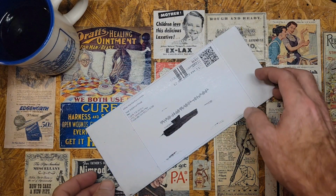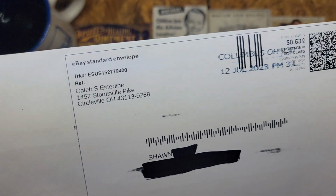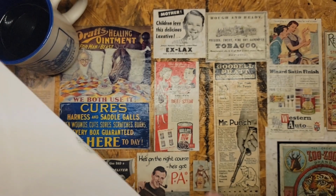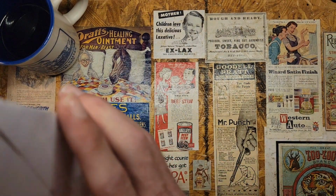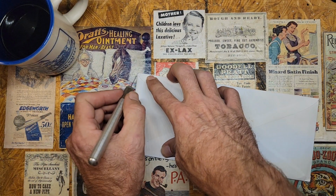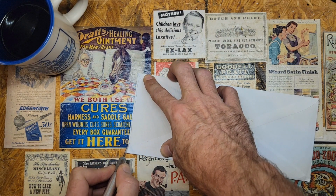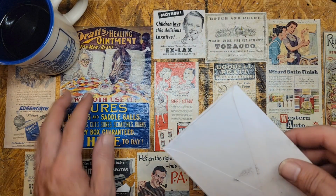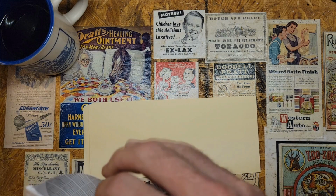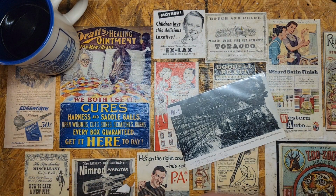All right, the last postcard from this week's Mailbag Monday comes to me from Circleville, Ohio. Never heard of Circleville, Ohio. Looks like I can just slice it right here. Let's see about the old slicing. I need to get my cutting board back out here. I'm going to redo my little workbench top here soon enough. It's on my list of things to do. A long list of things to do, but you know.